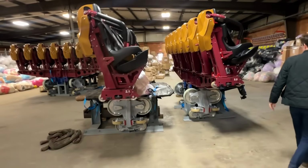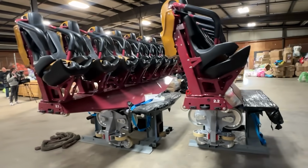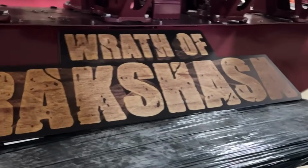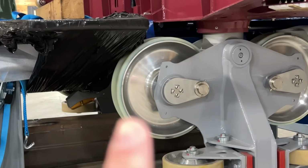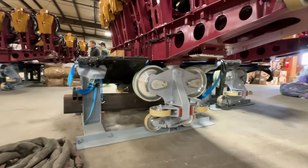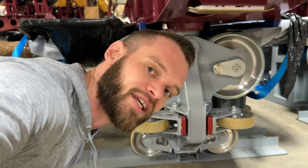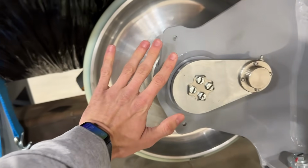You guys, check this out. We get to look at the trains. Wow. These look nice. Wrath of Rakshasa. Sick. I'm so tempted to touch it, but they told us we can't touch it. Guys, check out how big these wheels are. It's larger than my head. Let's see if I can do a comparison. The size is gonna be off because I can't get too close. Thing is huge. Look at that.